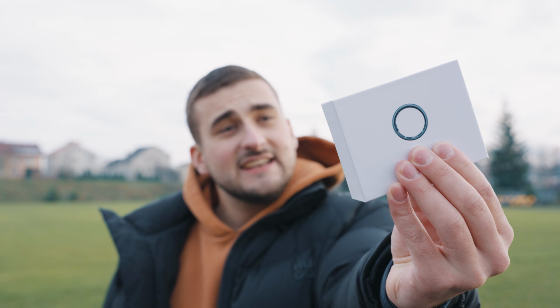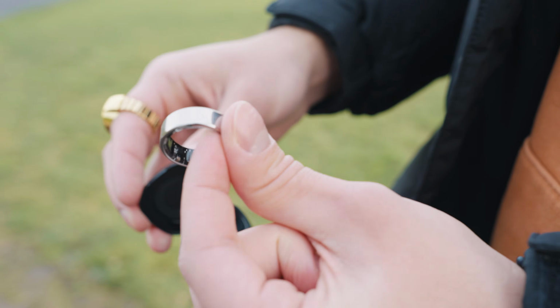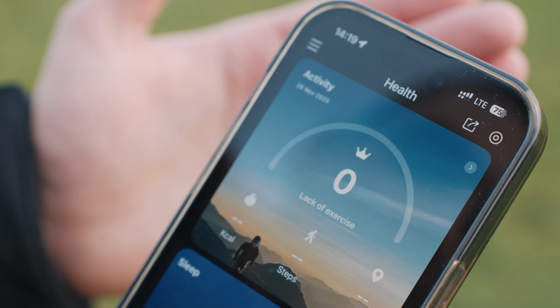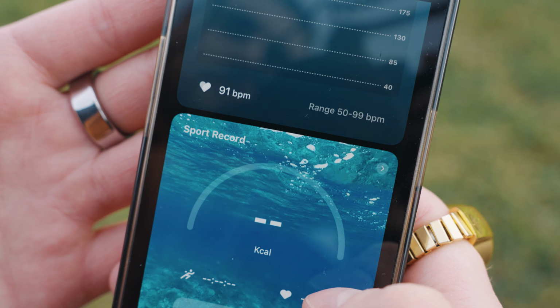Here we have the tiniest fitness tracker ever. Because this is not a watch or a bracelet, it's a real fitness ring. You just wear it on your finger like a regular ring, but then all your stats appear on your phone. Sleep, steps, calories, heart rate, and even a stress level. And what do you think, will it work?